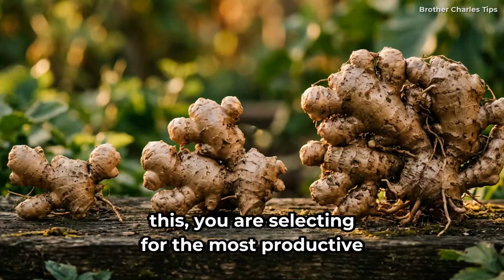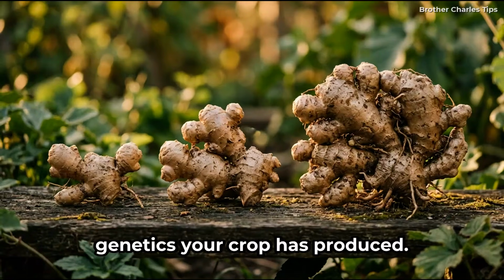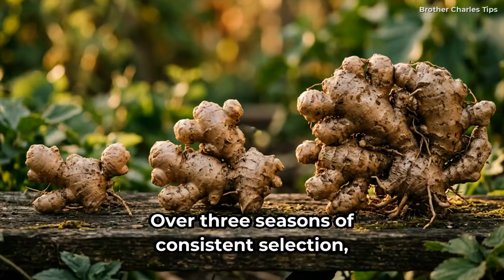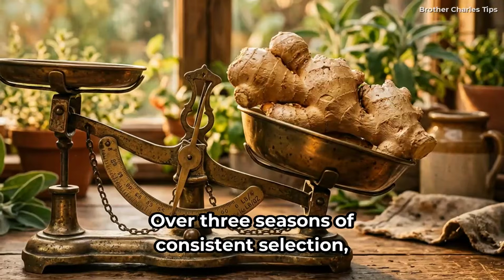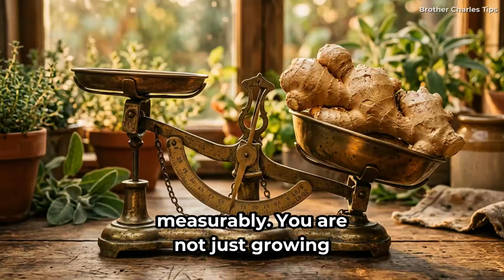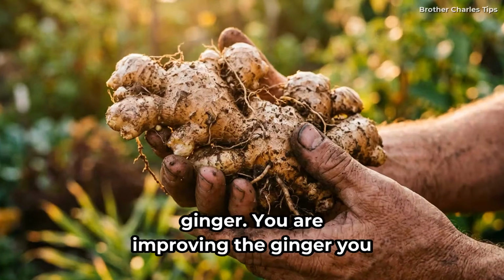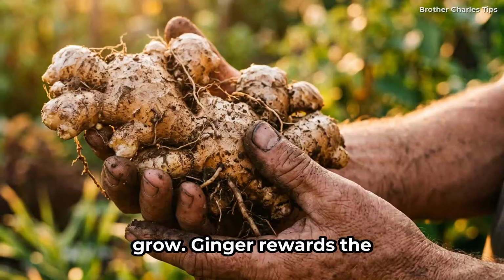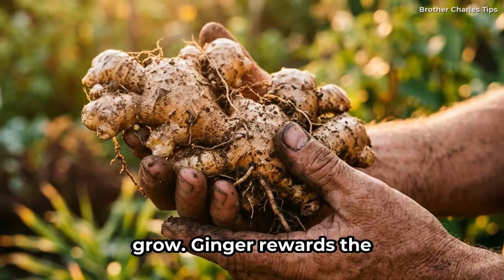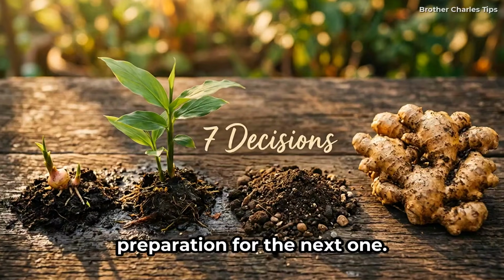Every year you do this, you are selecting for the most productive genetics your crop has produced. Over 3 seasons of consistent selection, the average rhizome weight at harvest increases measurably. You are not just growing ginger, you are improving the ginger you grow. Ginger rewards the growers who treat each season as preparation for the next one.